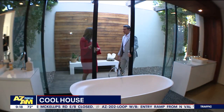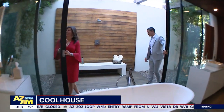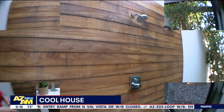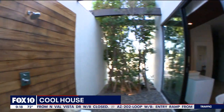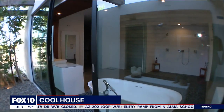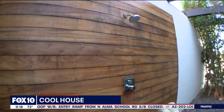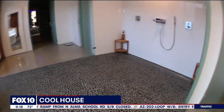More sliding doors. Yes, we're at the outdoor shower right now, and as you can see, you have a seamless experience from indoor to outdoor. Everything's oversized here. You got a very nice backdrop here with custom wood detail, so plenty of space to shower.